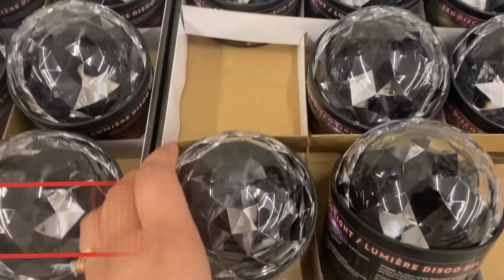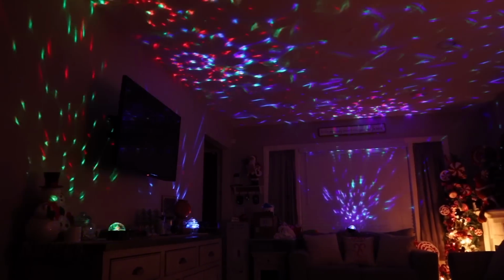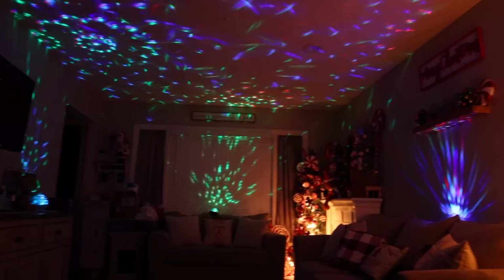In the electronics section of Dollar Tree, they are carrying these disco lights. Don't let the size fool you, or the fact that they are at Dollar Tree. They give off a great glow. I think these are really cool to have, especially during Christmas when you have so many lights everywhere inside of your house.